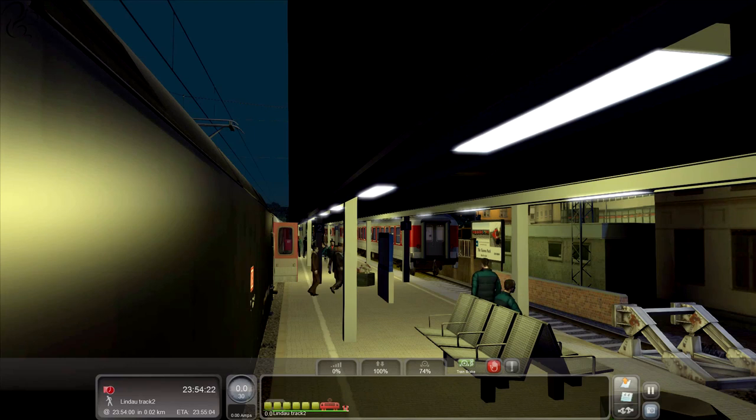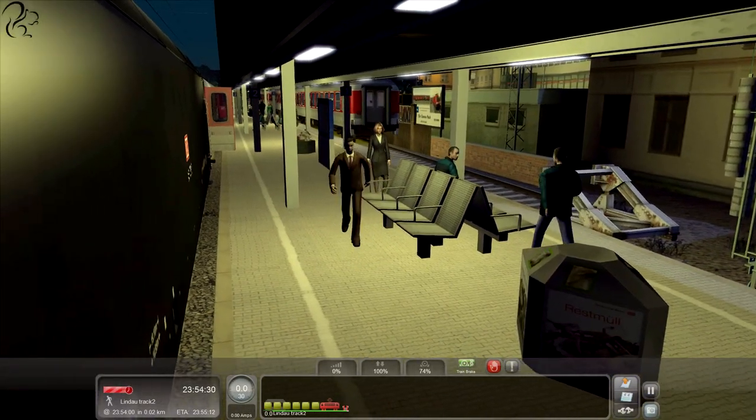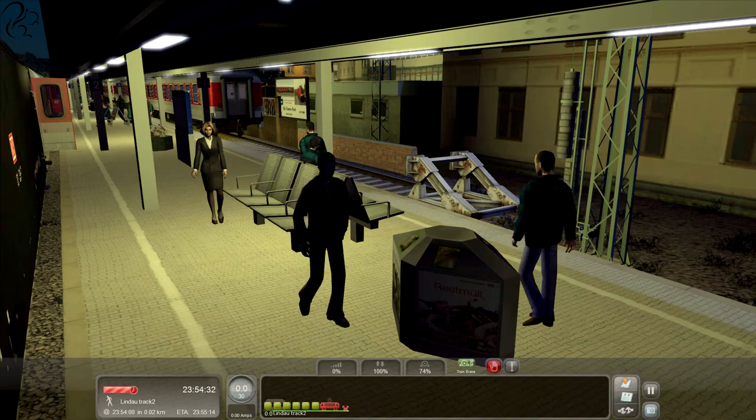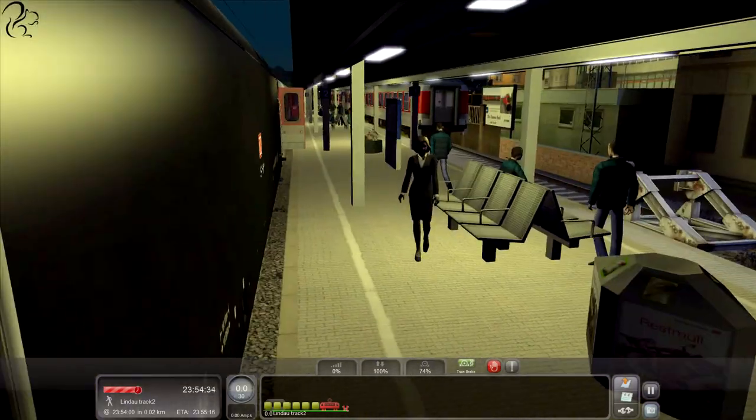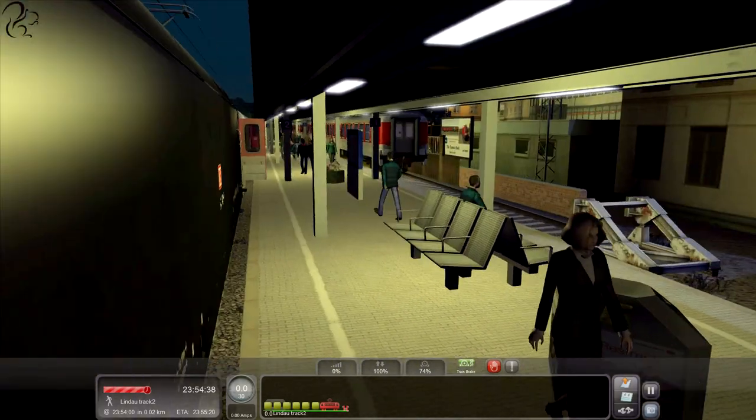Right, everybody off. This train terminates here. All change, please. Passengers, please take your belongings with you. And your rubbish. No, I don't mean your rubbish. I mean take your rubbish with you. Your rubbish.